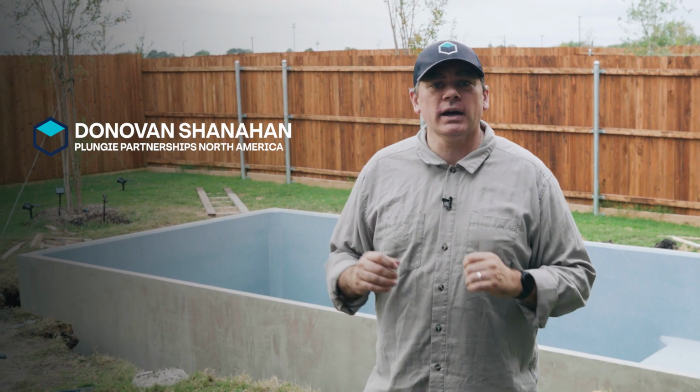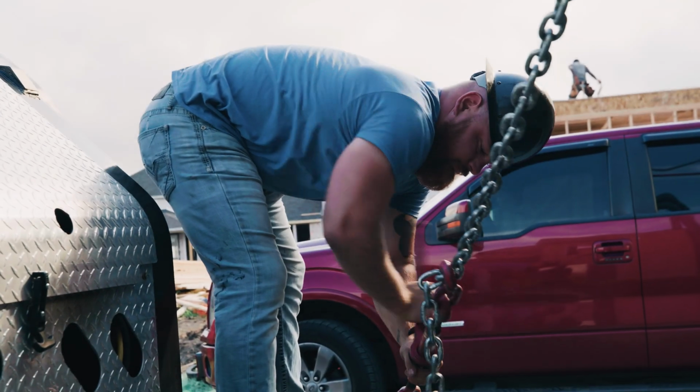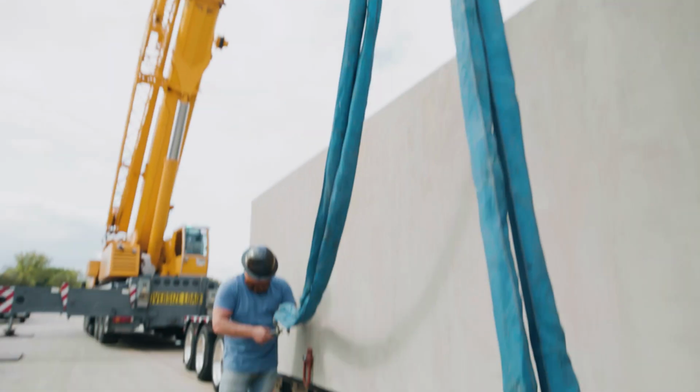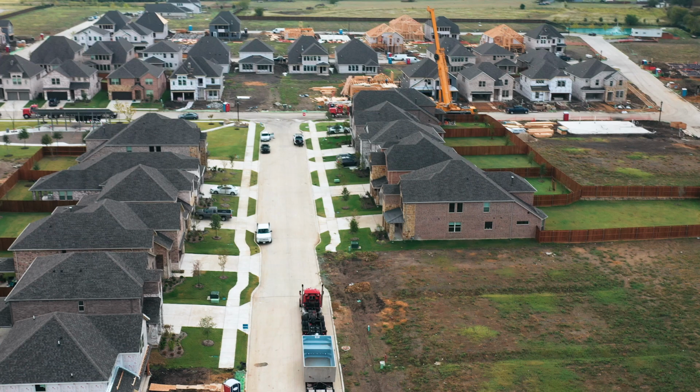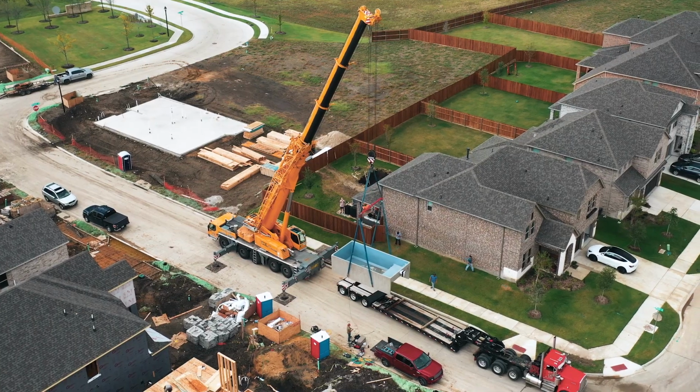We just installed this 10x20 Plungie Max in the Blue Lagoon finish. This home was built by Meritage Homes. It's a brand new construction here in Little Elm, Texas. You can probably hear the hammers in the background of them building another one across the street.